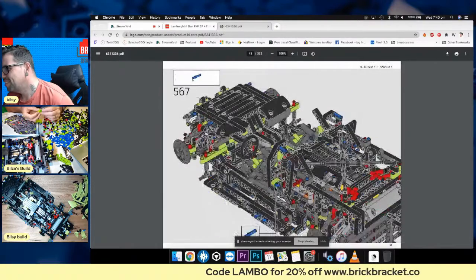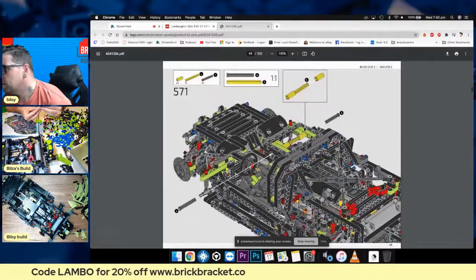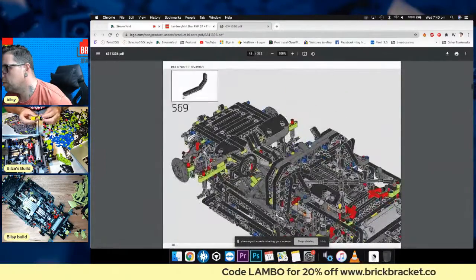That is funny. But as I was just scrolling, I think I might have found where you lost your Technic beam. I went too far back. Hold on, it was in the 540s.